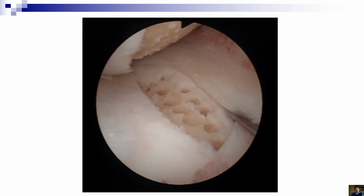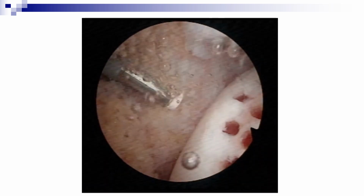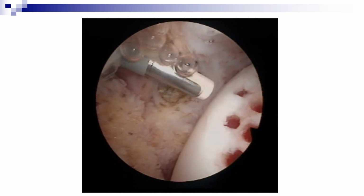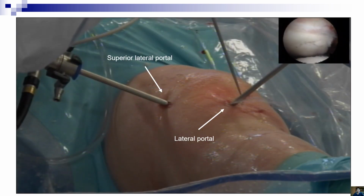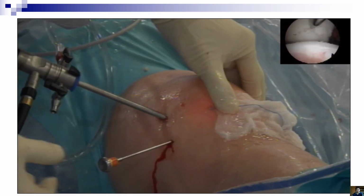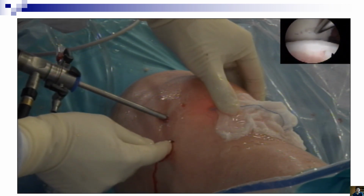This is following drilling to the medial tibial plateau. When performing lateral patellar release, the arthroscope is switched to the medial portal and the vaporizer is from the lateral portal. This is the standard lateral portal, and the arthroscope is now viewing from the previously placed superior lateral portal. I have placed an additional inferior portal at the mid-patellar level.